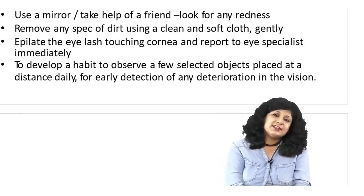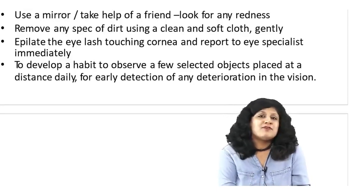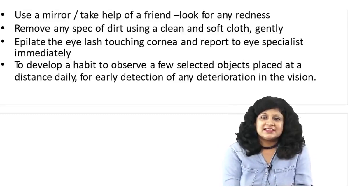So this was the elaborate discussion of the ocular complications and involvement that can take place in Hansen's disease.